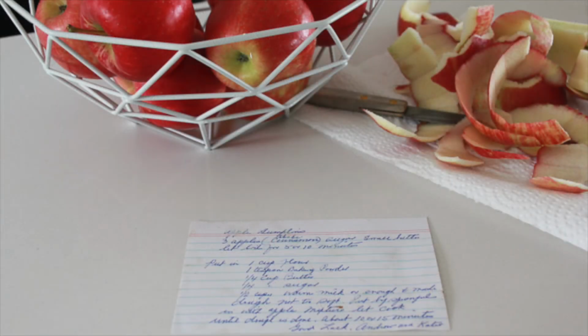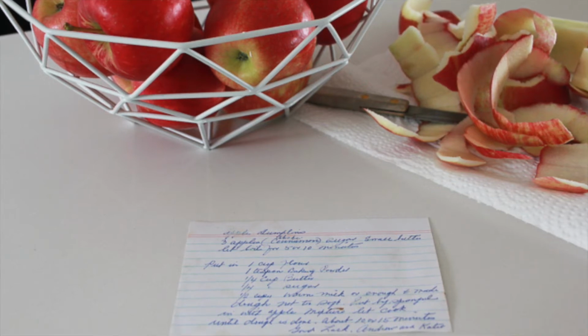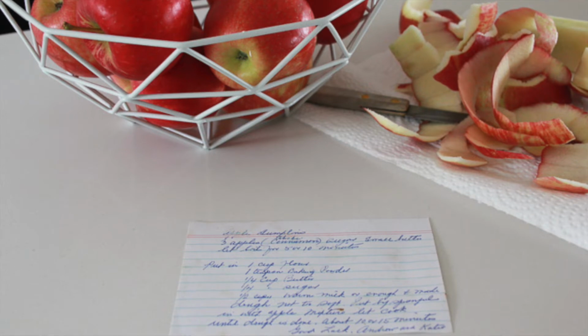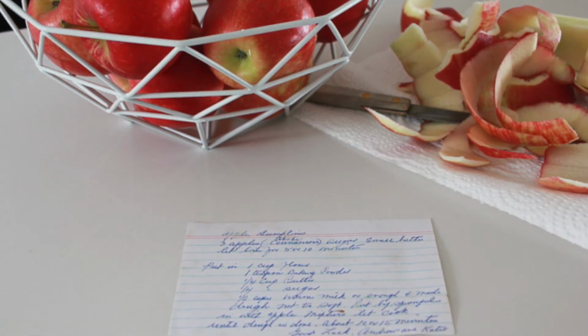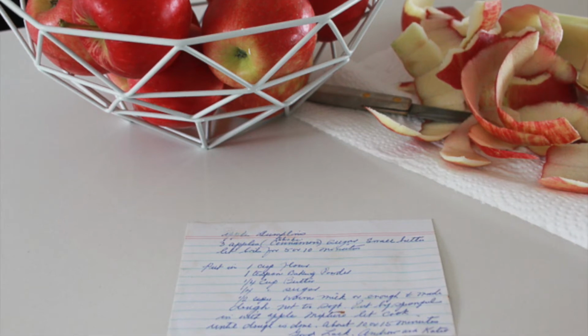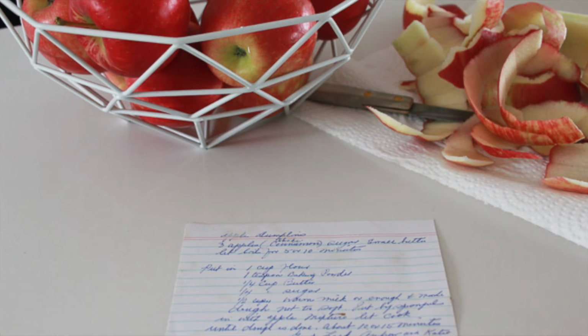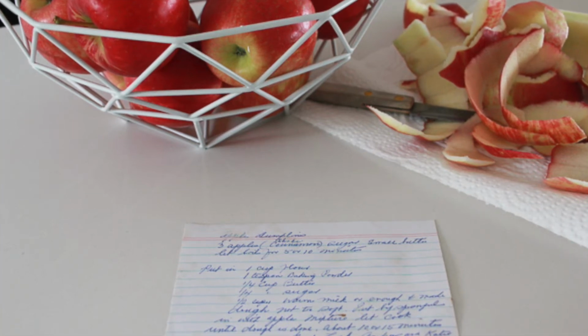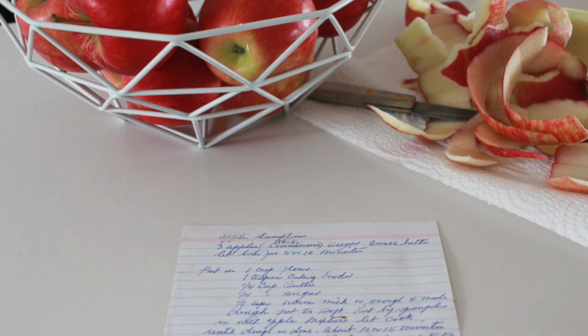Something sweet. And apple dumplings were so easy. You just work with what you have. So you would have apples, and pretty much the dumplings are a mixture of flour and butter, cinnamon, some sugar, baking powder. And depending on who you talk to, you might use baking soda instead of baking powder if that's what you had.